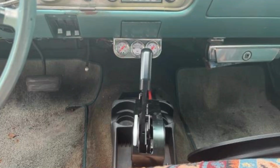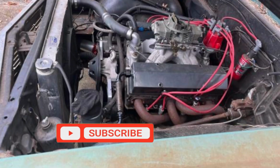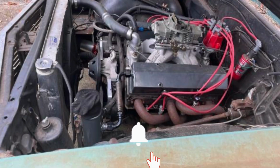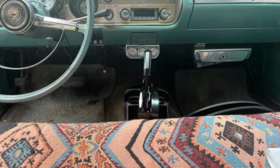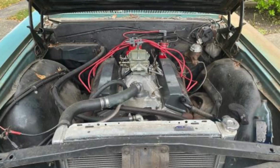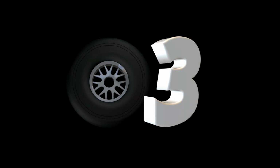This car is mechanically sound and fires up without hesitation, ready for action. It's a perfect candidate for restoration, with the potential to bring this classic back to its former glory. Whether you're a collector, an enthusiast, or someone who loves the thrill of a muscle car, this Malibu won't disappoint. It's a rare opportunity to own a piece of American automotive history, with all the performance you'd expect from a high-performance 383 engine.